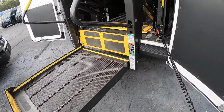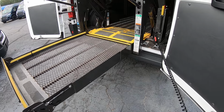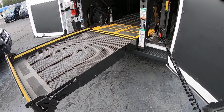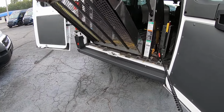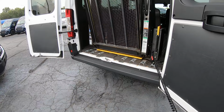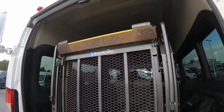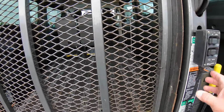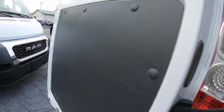Push of a button, take it up. Makes your life a whole lot easier. Fold her up, and she goes. And of course, turn your light off. Keep power from draining down the battery.